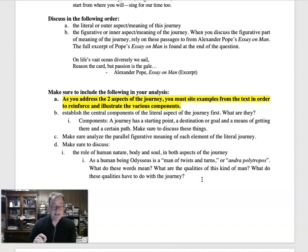Odysseus is described as the man of twists and turns. We would think of the journey as having twists and turns, but that's not how it's articulated. It's the man himself. Human nature consists of twists and turns. He's described as this andra polytropos, this manly man of many sides or many dimensions. And this obviously has a decisive influence on the nature of his journey or his life, right? So I ask you to define these terms and connect them back into issues of the journey in the way in which this passage has actually done that itself, by describing the man as having twists and turns rather than the journey. Although, of course, they both have twists and turns. Okay.